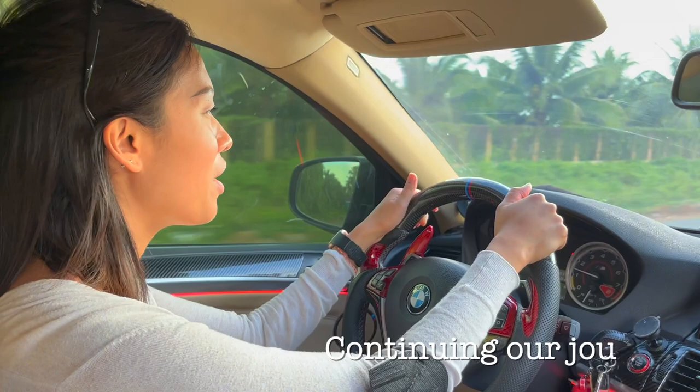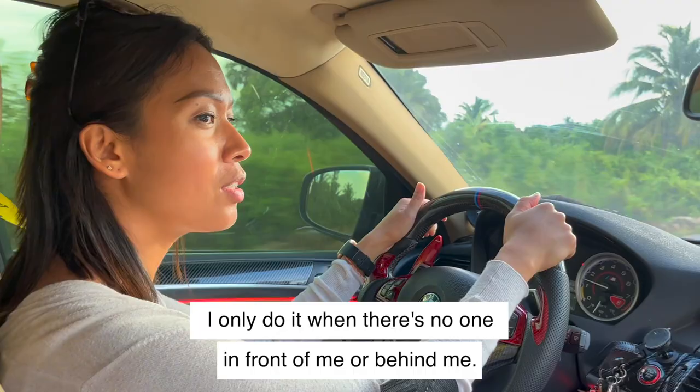Driving in Cambodia. I only do it when there's no one in front of me or behind me.